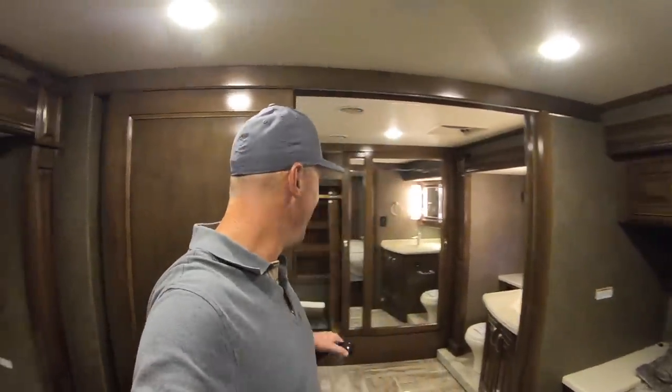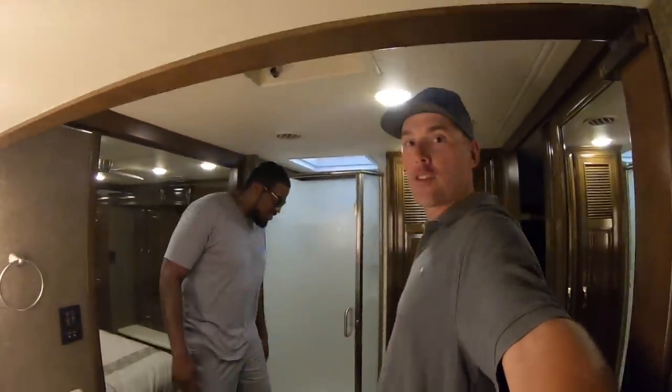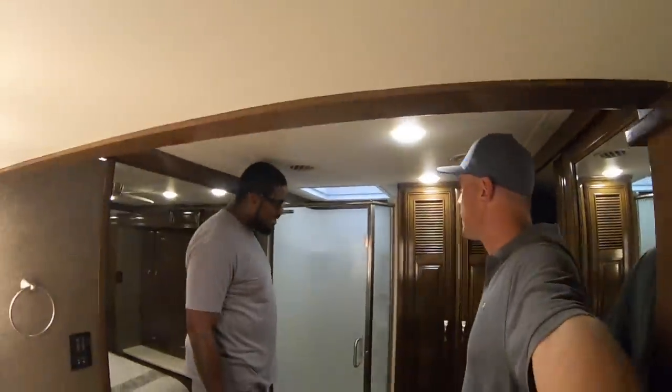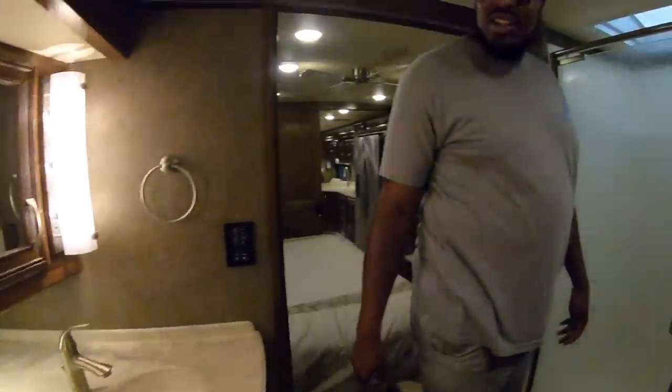The thing that's really catching my eye about this coach is this huge bathroom. Literally, Big Tone, we're talking about two big dudes. I'm 6'2", over 200 pounds. Big Tone is 6'9". And I don't even know if this GoPro lens can capture it. Look how deep the countertop is. What do you see, bud?